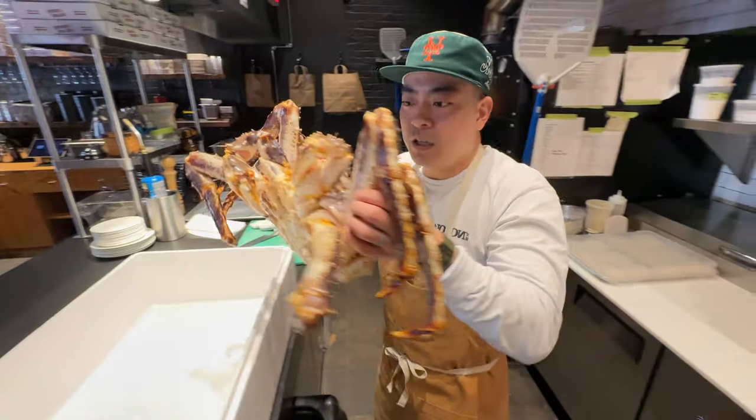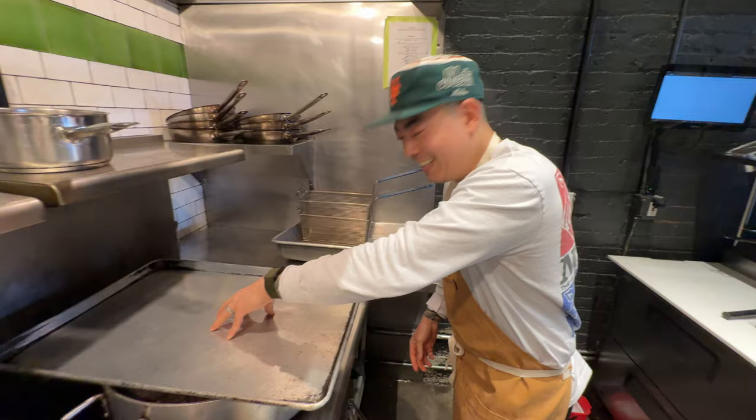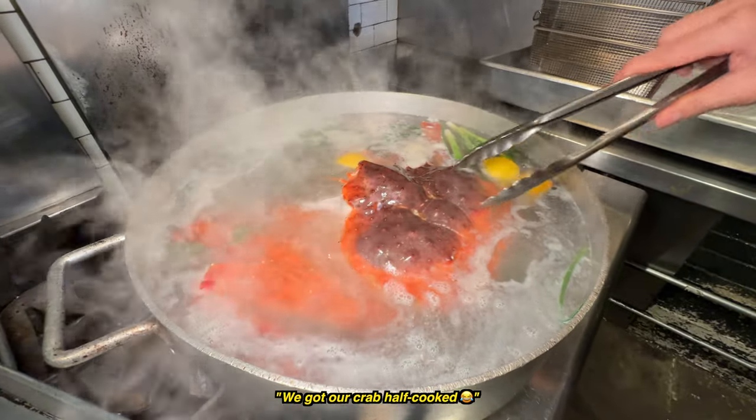Crab here. All right. I'm sorry to do this to you, crab. I'm so sorry. I feel so bad. Is this thing too big for the pot? It's too big. Dude, this is the biggest pot we have. Let's see how the crab's doing. All right, we got a crab half cooked. Now I gotta flip it.